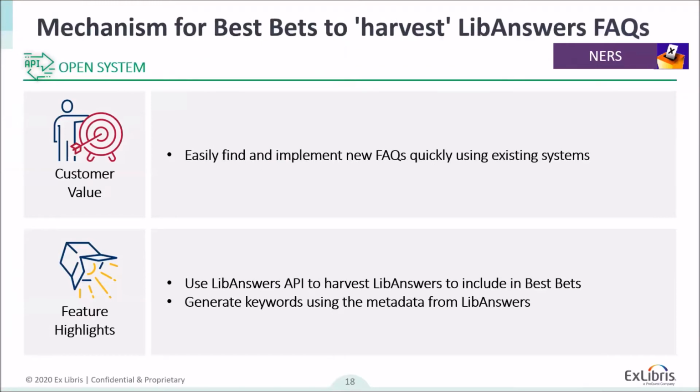Another item that started off in the idea exchange and moved to the NERS voting system was the idea of creating a mechanism for harvesting answers from your LibAnswers FAQ for best bets. It's our understanding that a lot of you use your LibAnswers FAQs as best bets. In the past, you would have to go into your FAQs, copy that over, and paste it into best bets, which can be a lengthy process. To simplify that, we'll now use the API to harvest those answers directly and generate keywords based on metadata from your LibAnswers.